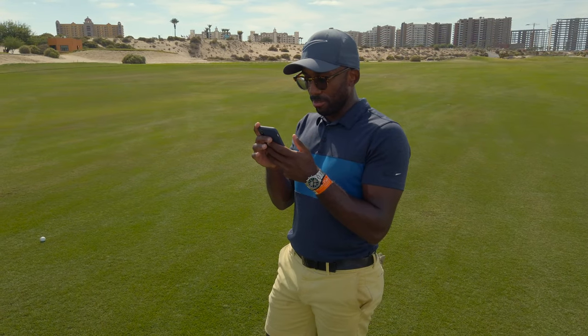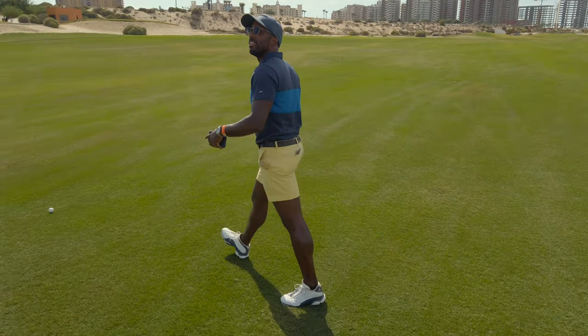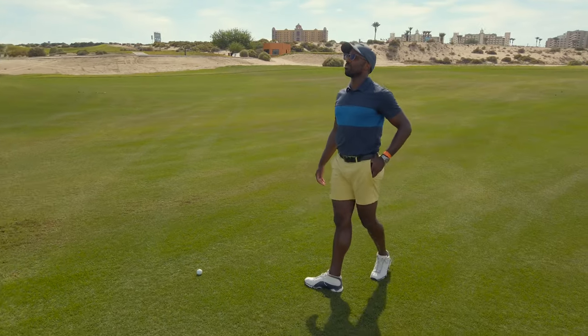Into the front edge of the green with a 2 hybrid, 230 with wind. I'm gonna wait till those guys clear, and then I'm gonna go ahead and rip it straight up that hill.